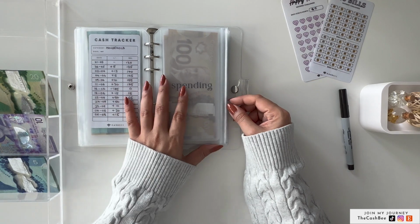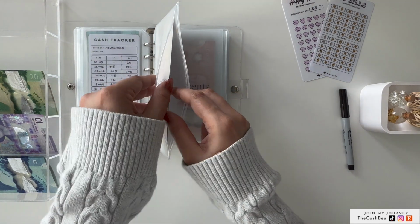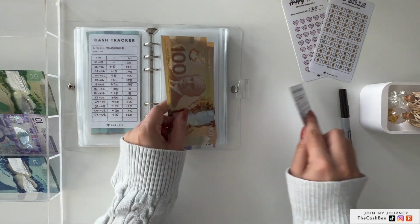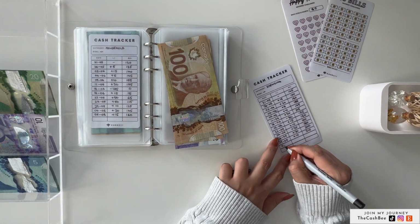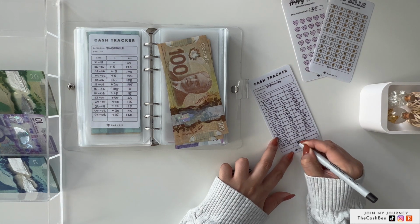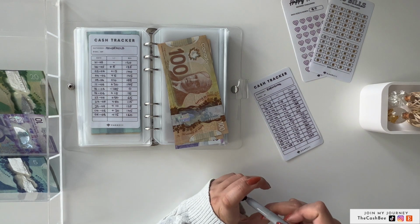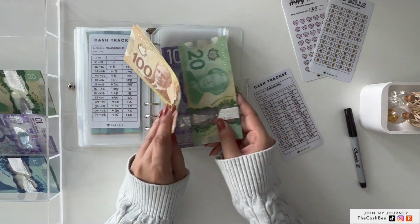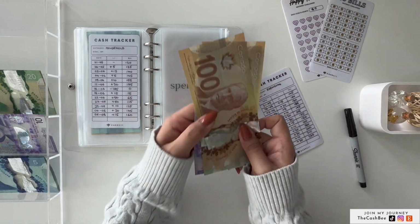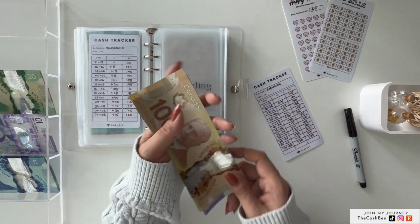Next is spending. Spending is getting 20. So it should now have 230. And I can already see it is correct. So 100, 200, 220, 230.